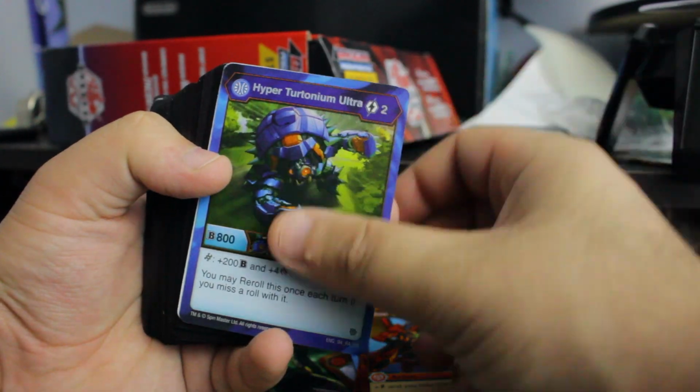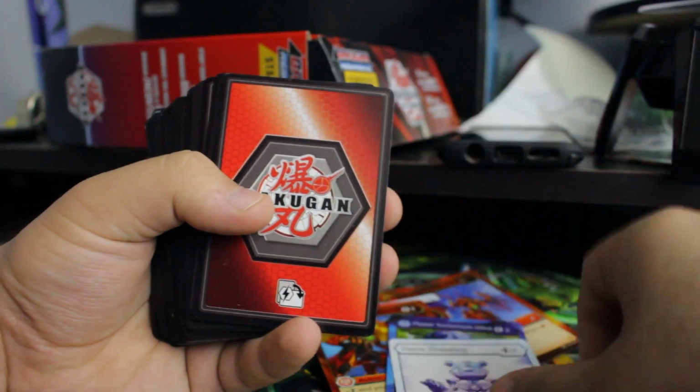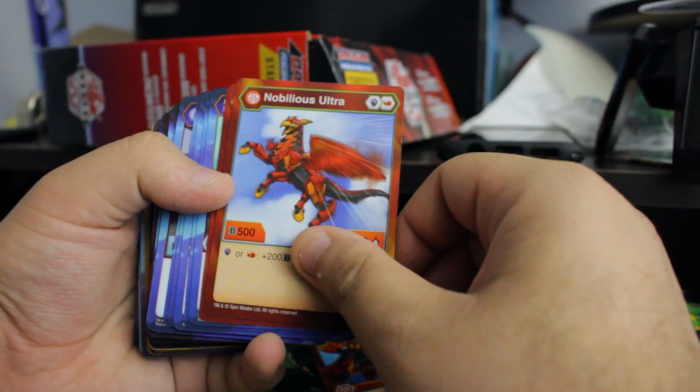Hyper Tritonium. I need to get a couple more of these. Yeah, I'm using this instead of the Pyrus 3 cost one because it's cheaper. The cheaper it is, the better. Then here's the character card for Nobilius Ultra.